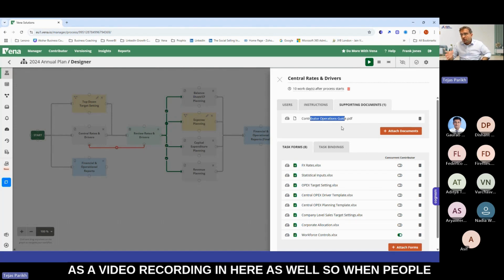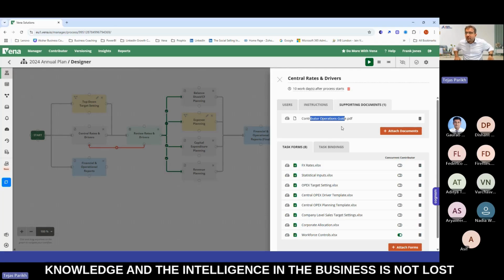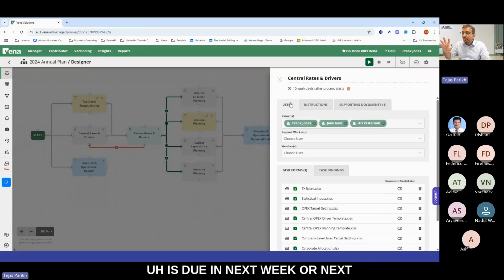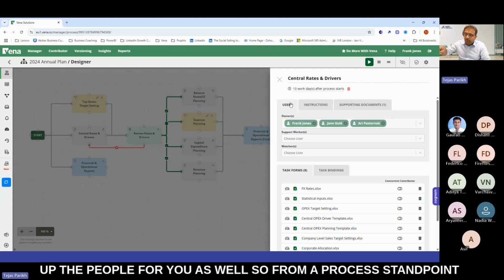in here as well. So when people leave and people move on and you move on as well, the knowledge and the intelligence in the business is not lost. Everything is still there. Okay. Plus this sends out reminders basically to people based on what is due in next week or next few days and things like that. It chases up the people for you as well.